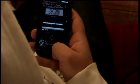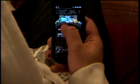Oh, you need to put it back on high speed. Yeah, it's on 3.5G or T-Mobile's 4G. All right, so let me see, or whatever.